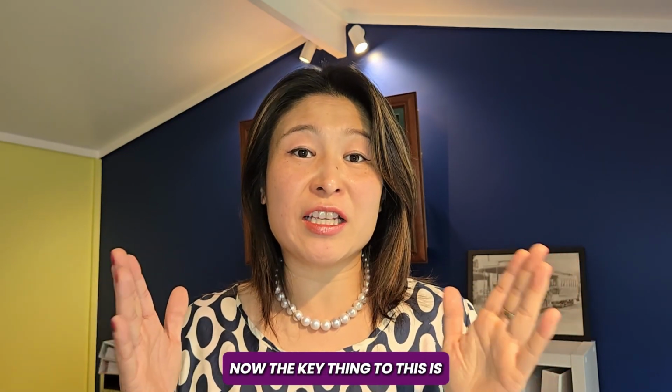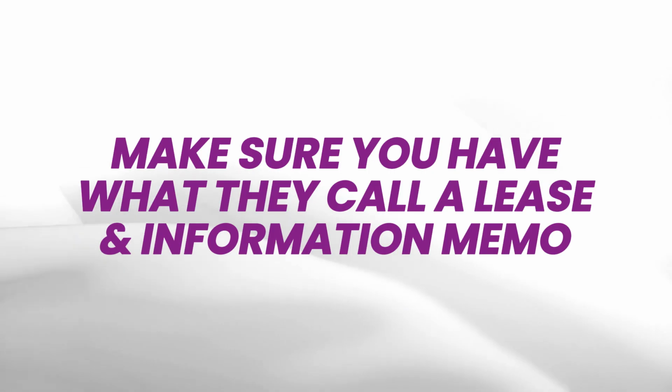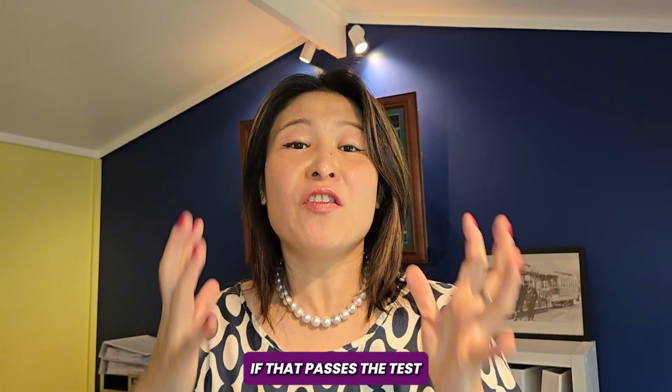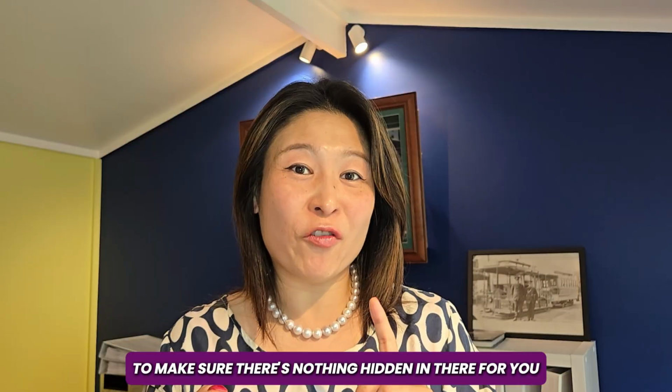Now, the key thing to this is then the bank is going to help you work out your servicing. So the next thing to do is make sure you have what they call a lease and an information memorandum. The bank is going to want to see a lease and an information memorandum. If that passes the test, then they're going to want to see the contract to make sure there's nothing hidden in there for you, right?